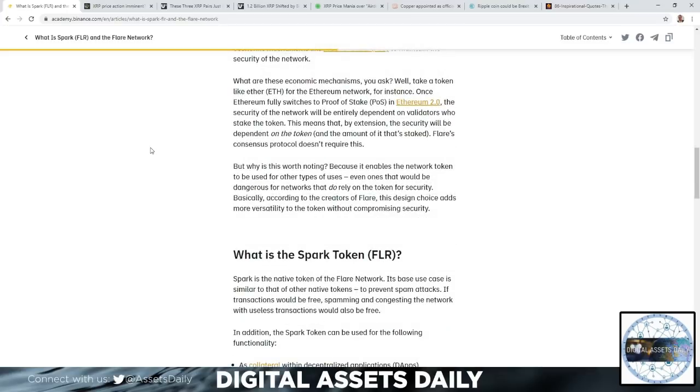So what are these economic mechanisms, you ask? Well, take a token like Ether, the ETH for the Ethereum network, for instance. Once Ethereum fully switches to proof of stake, the POS, and Ethereum 2.0, the security of the network will be entirely dependent on validators who stake the token. This means that by extension, the security will be dependent on the token and the amount of it that's staked.